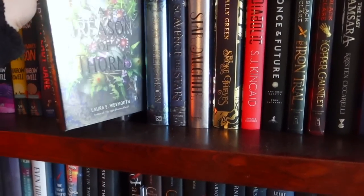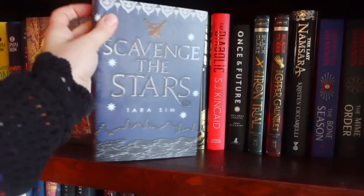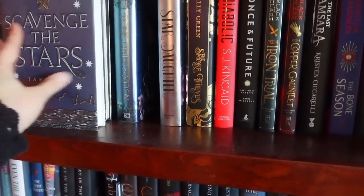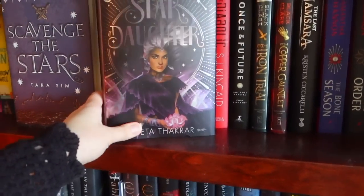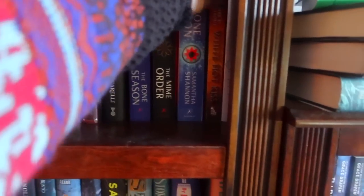This came in a book box. Probably not gonna read it. This came in a book box. Probably not gonna read it. This came in a book box. Heard bad things. Not gonna read it. And more, some more Bone Season books. Let's get rid of those.